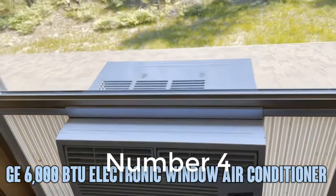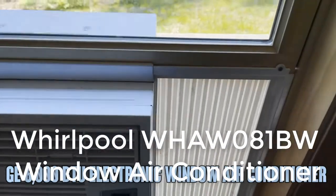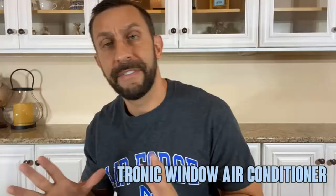Number 4. Whirlpool WHAW081BW Window Air Conditioner. The WHAW081BW is typical of this class of window air conditioner. A mid-priced appliance that does what the manufacturer claims without fuss or flash. Although it's somewhat loud, it cools rapidly, with no annoying rattles and squeaks.